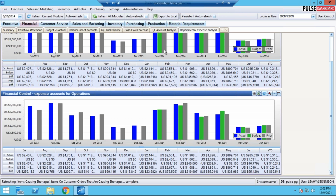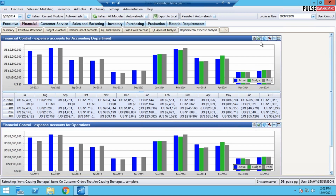If the data is in Macola, we can get it. We do have some reports that are a little more complex, like customized reports, such as complex Crystal Reports that you want to replicate inside of the dashboard. But in general, if the data is in the Macola database, we can get it out, and we're pretty much able to do it on a real-time basis. We're going to talk about that here in a minute.